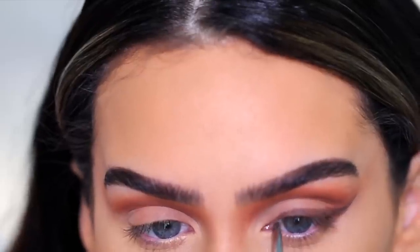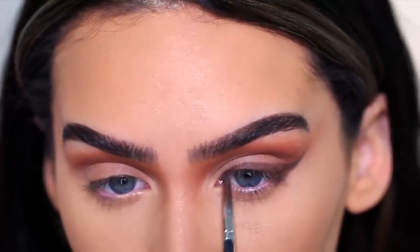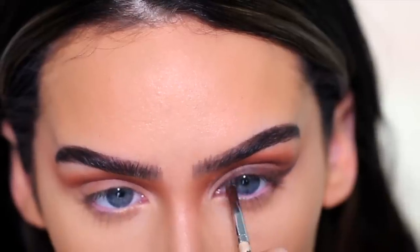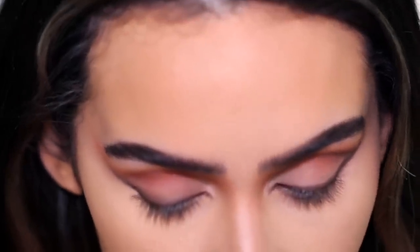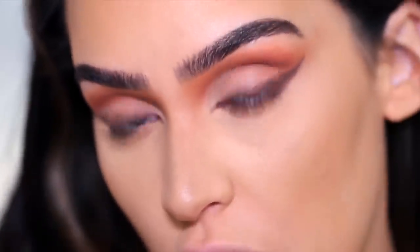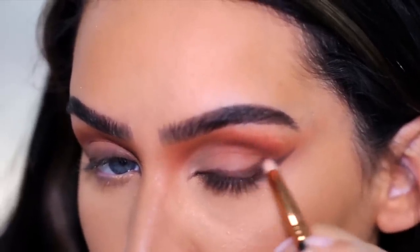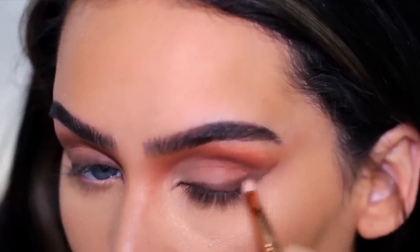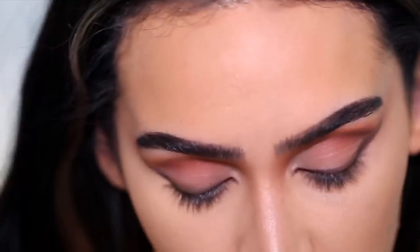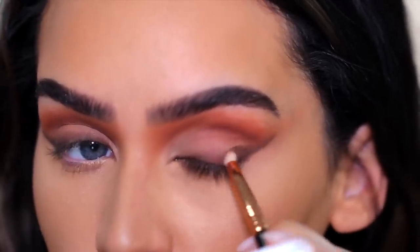This palette isn't the best as far as pigmentation. It is my first time using it. Could be better. So I'm going in with a pencil brush and the color Taboo from the ColourPop palette. We're gonna switch it up a bit. And I'm just gonna go over that and start smudging it up so it looks more blended and not so precise. I'm also grabbing Velveteen for the inner part. It's a little bit lighter brown, and again just smudging it up.